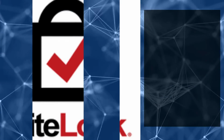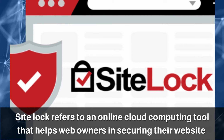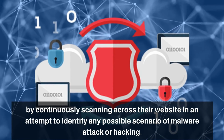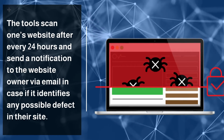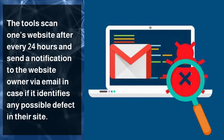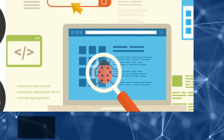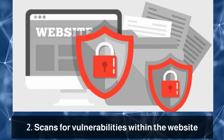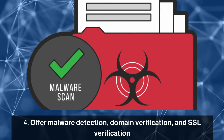HostGator SiteLock security feature. SiteLock refers to an online cloud computing tool that helps web owners in securing their website by continuously scanning across their website in an attempt to identify any possible scenario of malware attacks or hacking. The tool scans one's website every 24 hours and sends a notification to the website owner via email in case it identifies any possible defect in their site. Advantages of SiteLock: scans for viruses, scans for vulnerabilities within the website, scans for blacklisting, offers malware detection, domain verification, and SSL verification.